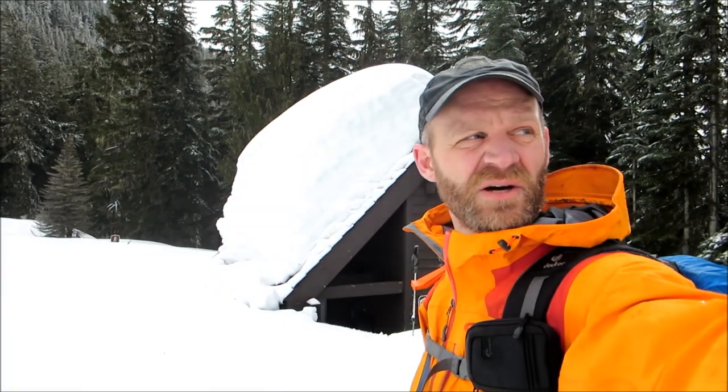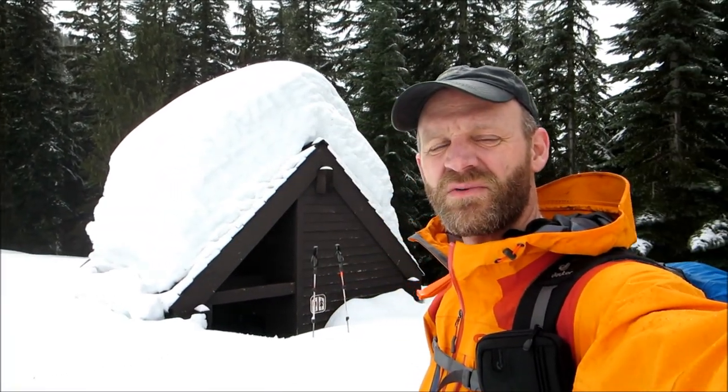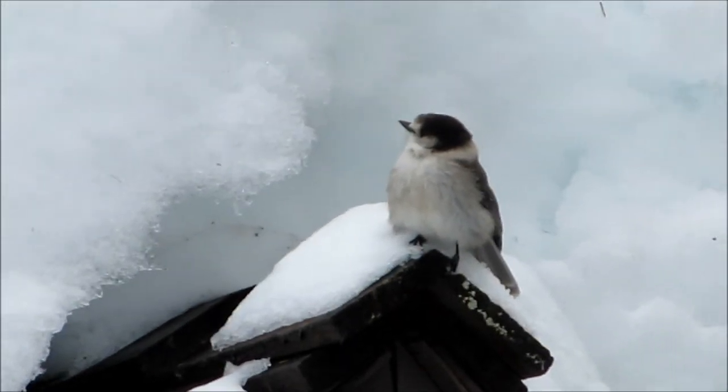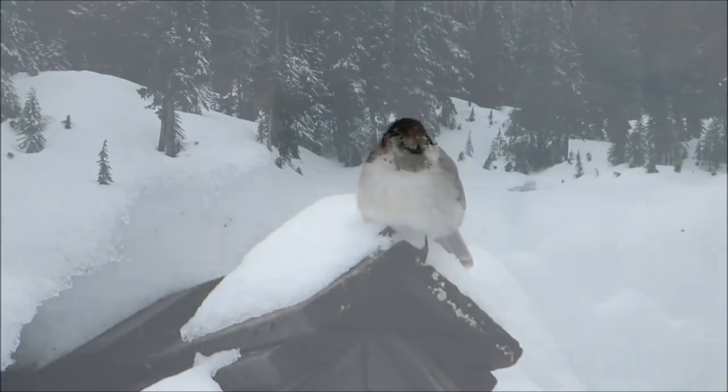Anyway, I don't see any tracks coming up here at all, so I'm gonna have to break trail the whole way back down to the car, which is about 5 miles down the road. All right, well, here's Mowich Lake in the wintertime.